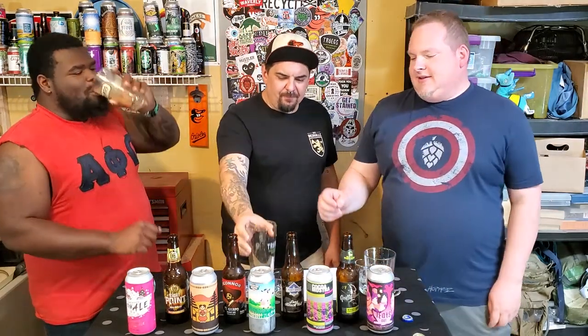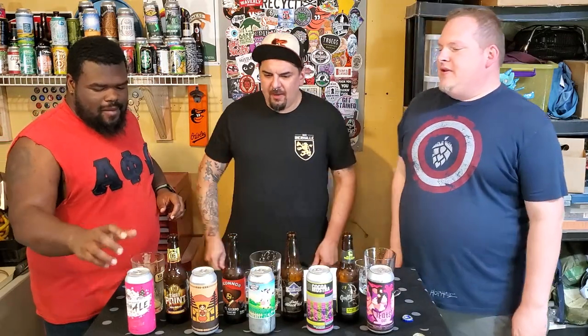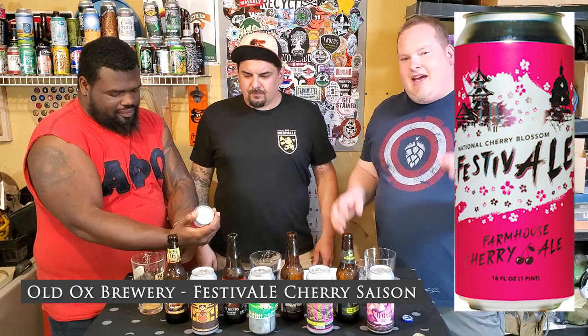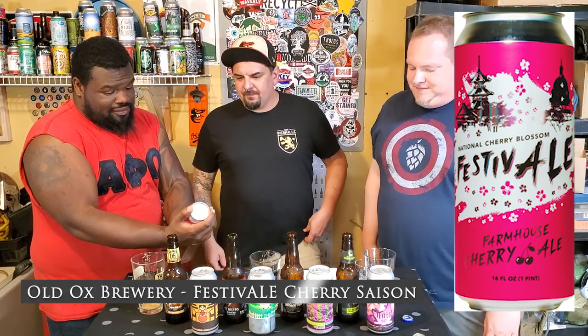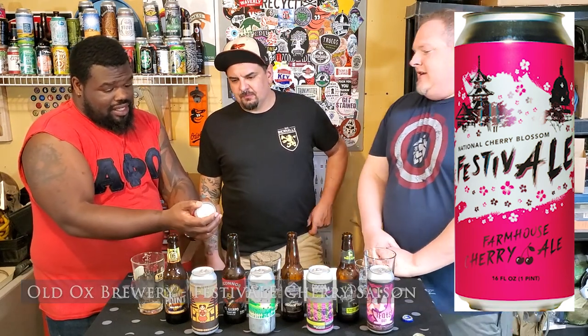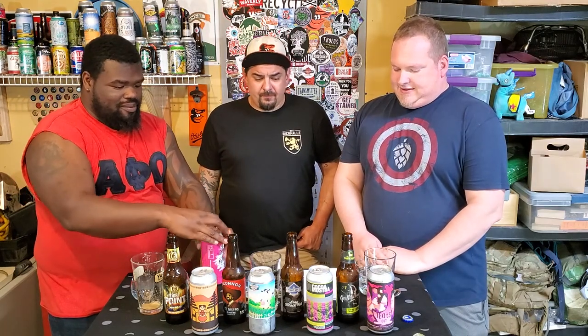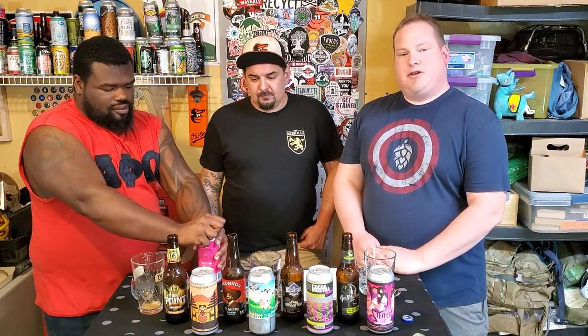All right, let's knock out the Saison. So that is FestivALE, but they've capitalized ale at the end of FestivALE. It's a farmhouse Saison. It's a cherry ale for y'all. I've never had a cherry ale. That's Old Ox. They're out of Ashburn, Virginia.